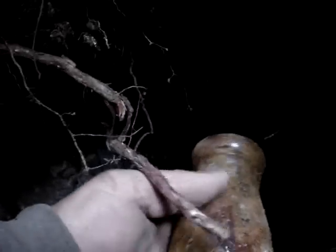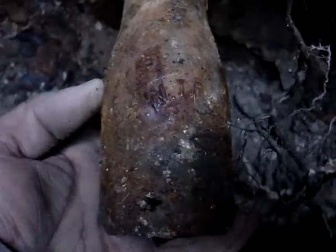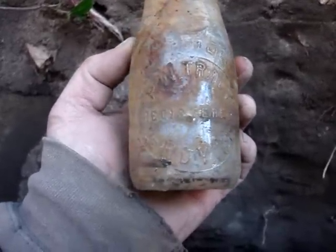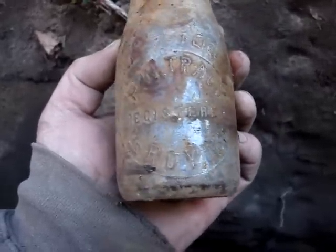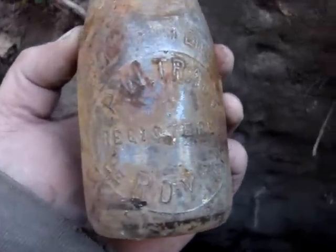I feel a milk bottle top sticking out. Hopefully it'll be intact. It is. It's embossed too. What does it say? It's too dirty. Leroy, New York. What in the world is that doing over here? A New York milk bottle from 1919 in South Carolina. That is very odd.